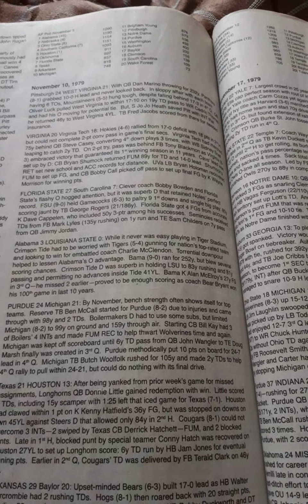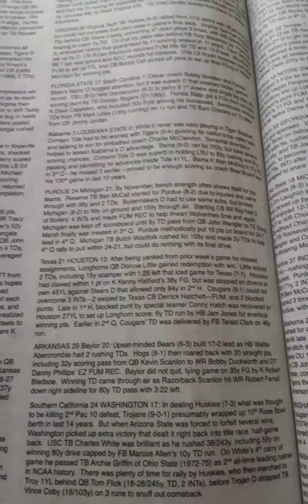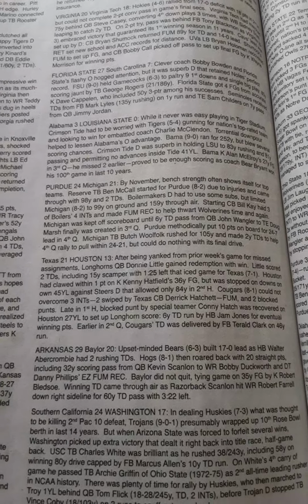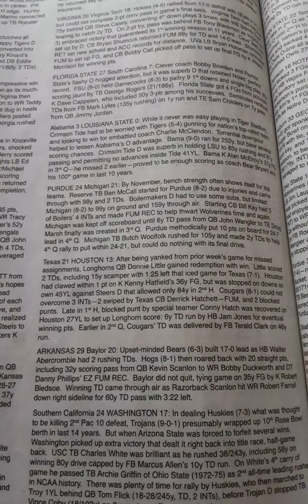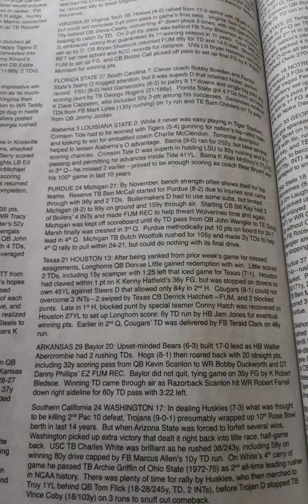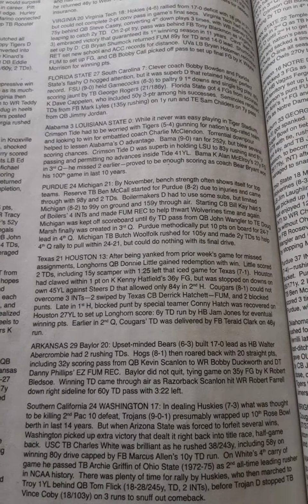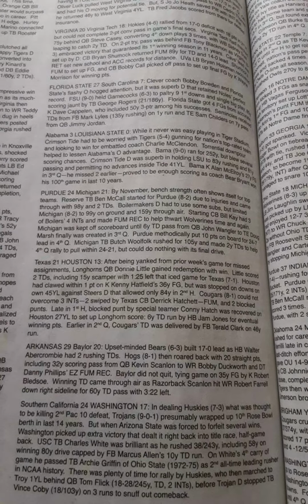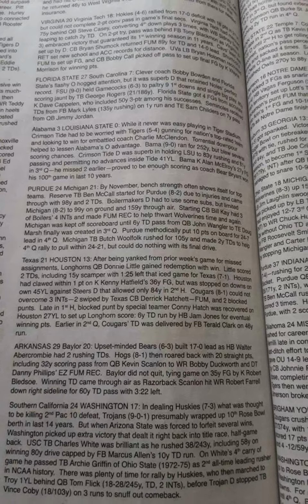Next, Arkansas, the number 9 team in the country, beat Baylor 29-20. Upset-minded Bears built a 17-0 lead as halfback Walter Abercrombie had 2 rushing touchdowns. The Hogs then roared back with 20 straight points, including a 32-yard scoring pass from quarterback Kevin Scanlon to wide receiver Bobby Duckworth, and a fumble recovery by defensive tackle Danny Phillips.